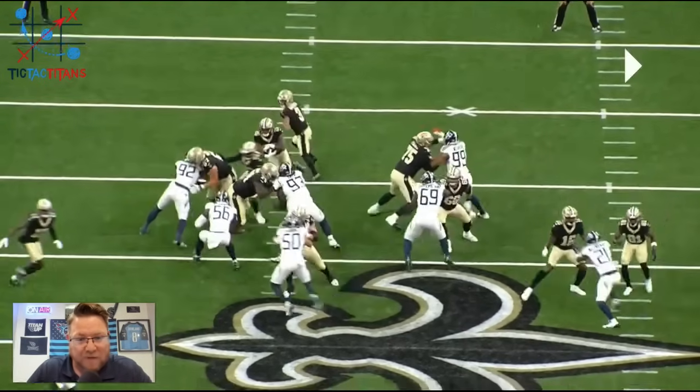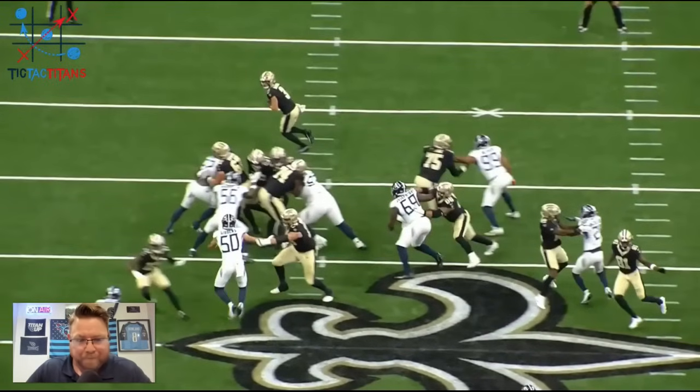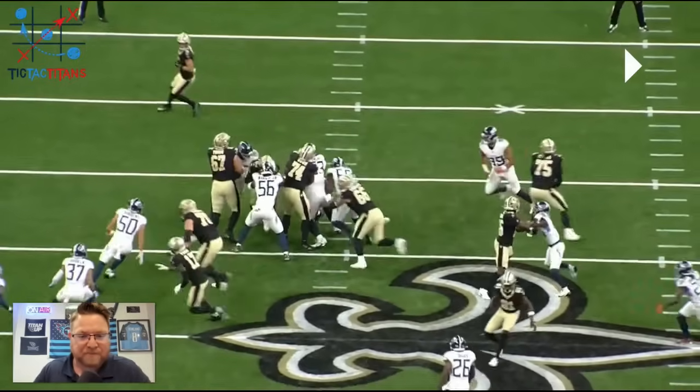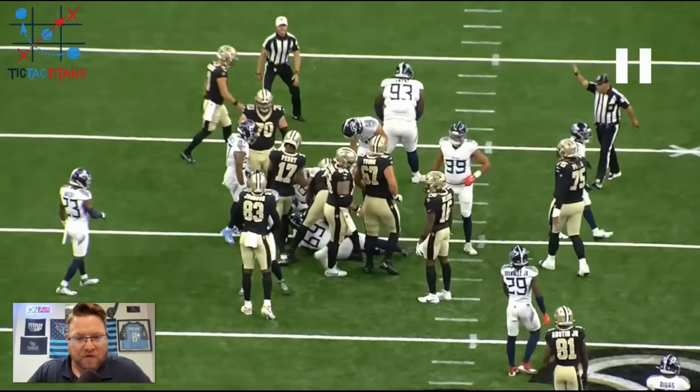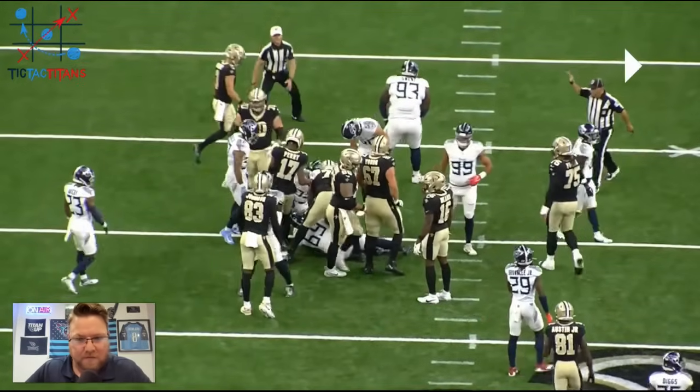And T'Vondre Sweat's a mountain of a man who holds his ground. The traffic jam is over here because Harrell does a good job of dropping down and decreasing the lane. And then T'Vondre Sweat makes another tackle on a run. That's 2 run disruptions in 5 plays. Very good for the rookie.